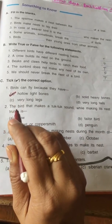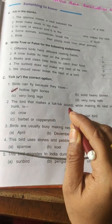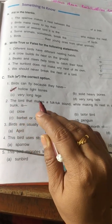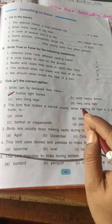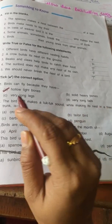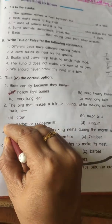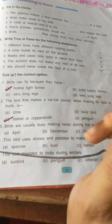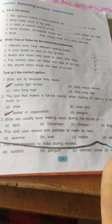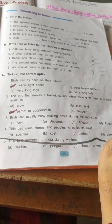Number 2, the bird that makes a tuk-tuk sound while making its nest in a tree trunk is a barbet. During summers, we hear the tuk-tuk sound coming from the trunk. It is the barbet or the coppersmith.